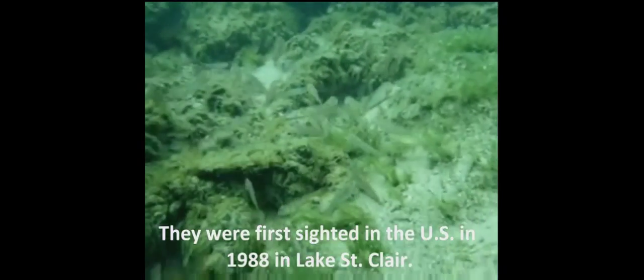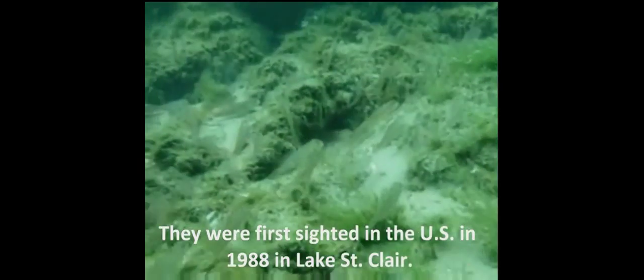They were first sighted in the U.S. in 1988, in Lake St. Clair. Right after that, they were sighted in Lake Ontario.